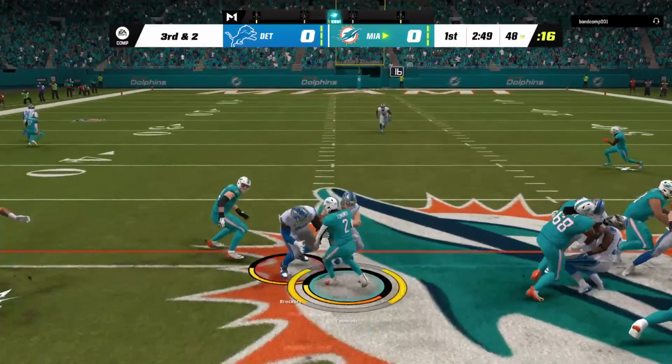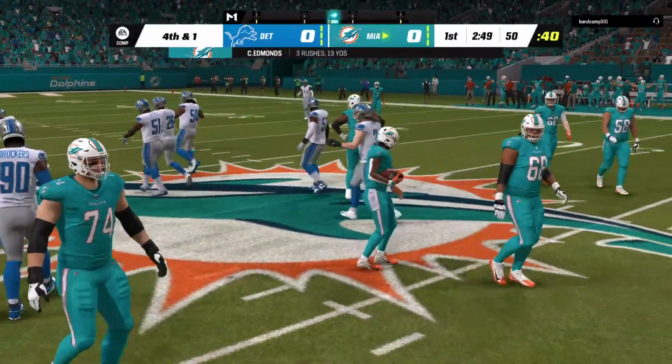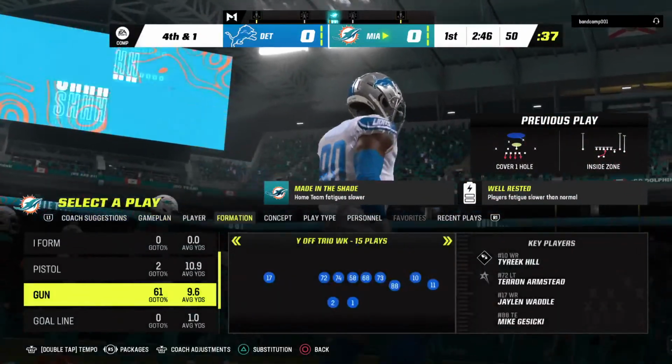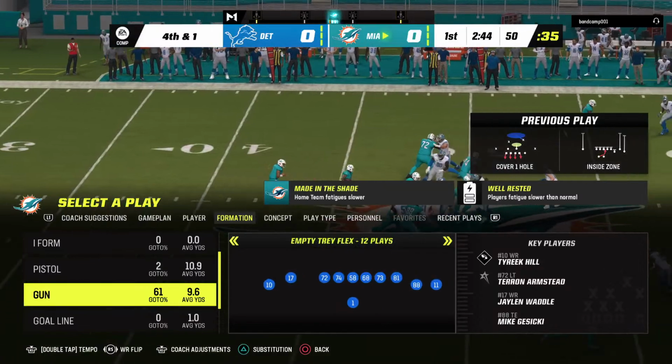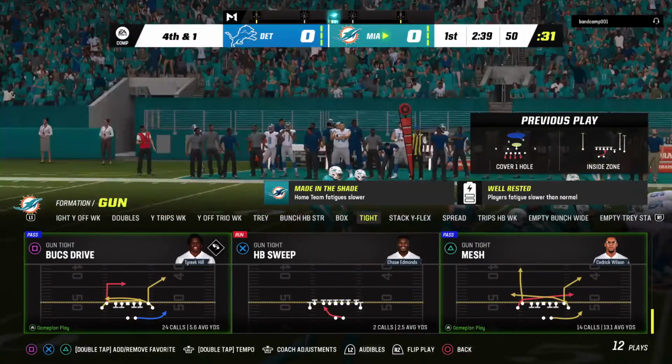Trying to pick it up on the ground with Edmonds. And he's going to be a yard short. A 2-yard pickup leads to 4th and 1. He may be a bit undersized compared to the modern-day NFL defensive tackle, but what he lacks in size, he definitely makes up for in his ability to make tackles in the run game as well.